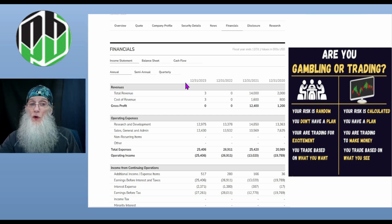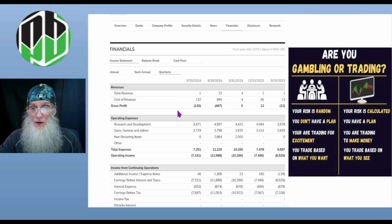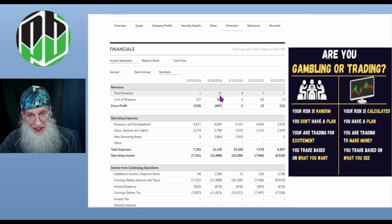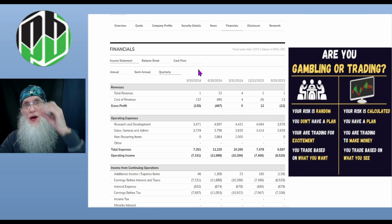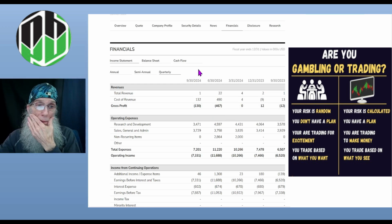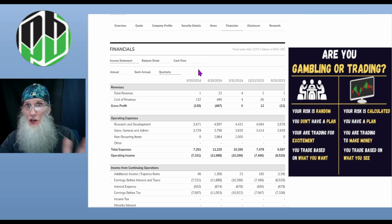and I don't see anything for 2024. Taking a look at our quarterlies, well, we've got some 2024s in here now. We had $4,000 the first quarter, $22,000 the second, and $1,000 the third quarter, which is September. But look, for $22,000, it cost them almost $500,000, folks. Actually, yeah, $500,000. So yeah, they need to do some tweaking here. I'm not looking at this for an investment. I'm not looking at this for a long hold. I'm looking at this for a quick jump off of a hot chart.